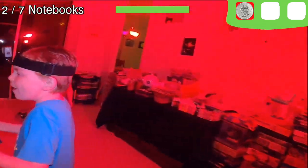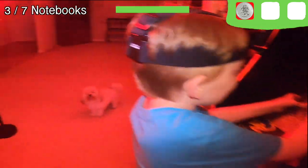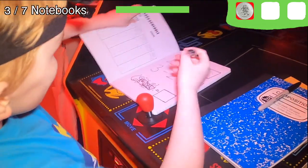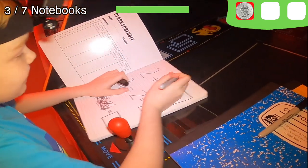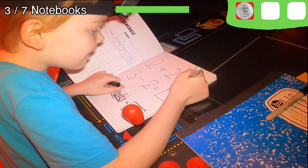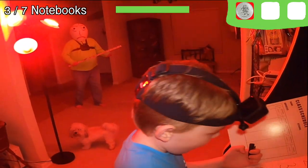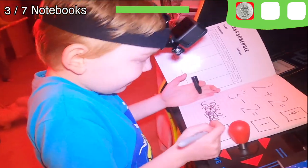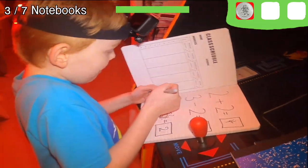Go! Ashlyn! There's a notebook right here! Hurry, come on, hurry! Oh no! Hurry, he's coming! Baldi's coming! Oh no! 2 + 2 is 4. 3 - 2, 1. What is this? A 2! Hurry, let's go! Oh no, he's so crazy!